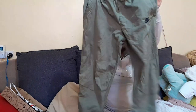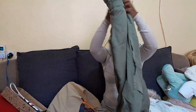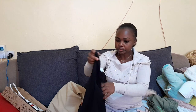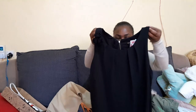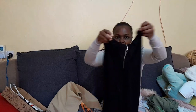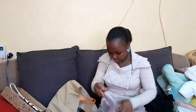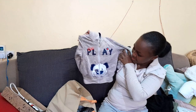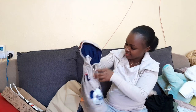Then I got my son this one. You can see it. Yeah, also 150. Then I got this top. It's a black top, and at the back it has that zip, and then here it has like this part. Yes, then I got my daughter this. It's like a sweater. Now this is her size. It's like a sweater, a really cute sweater.